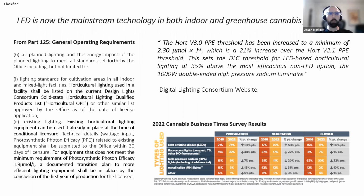What's important is that the rules say you can use existing lighting if it's already in place at the time of your conditional licensure. So if you have HPS fixtures already or something else, you can use them. But if they are less efficacious than 1.9 micromoles per joule, then you have to have a transition plan in place for the first year. And if you add any new lighting, it has to meet the DLC listing requirements. Why that's critical is that on March 31st of this year, just last week, the DLC listed version 3.0 of their listing criteria.